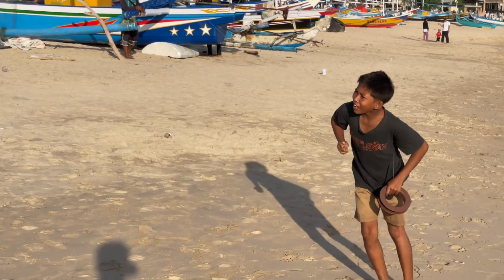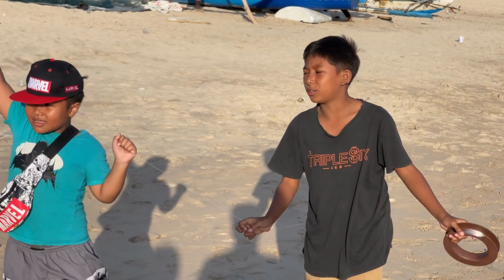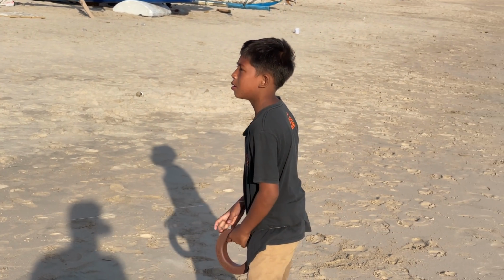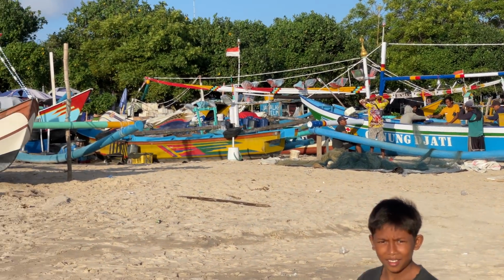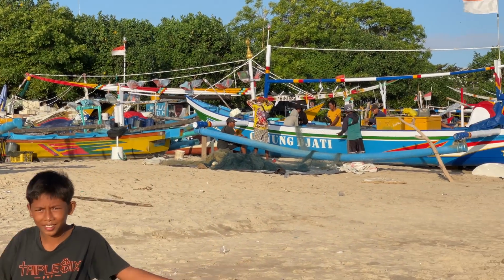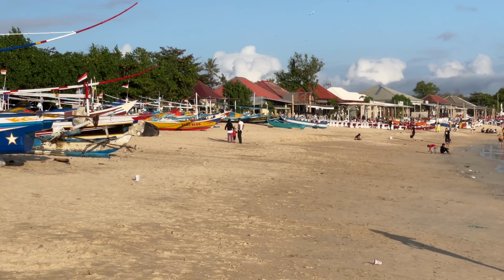The kids are flying kites. Look at this one. This looks happy. Local kids are always around, and the boats. The situation is like this one. That is actually where the harbor is. Yeah, and the beach also, right?